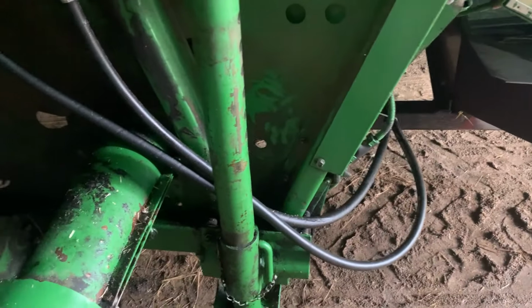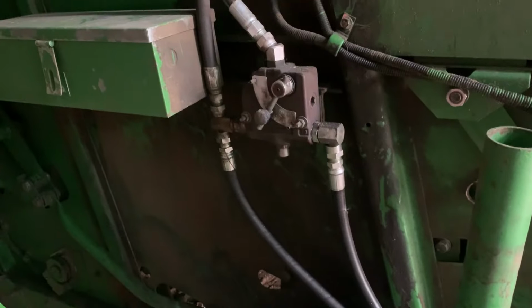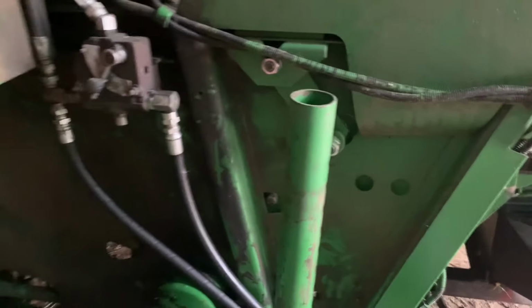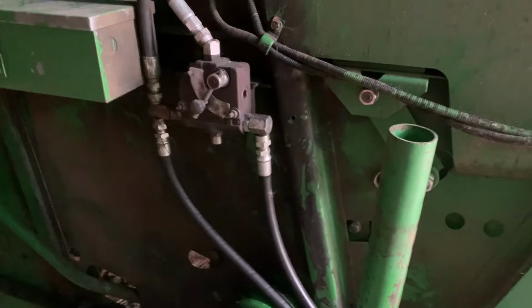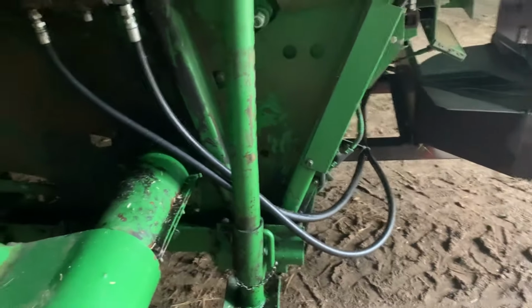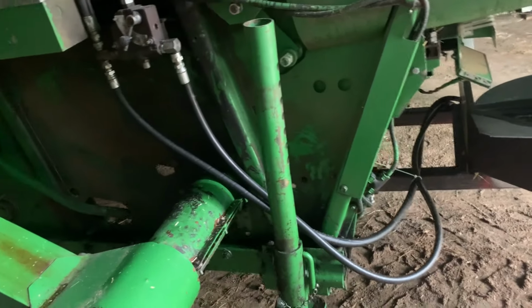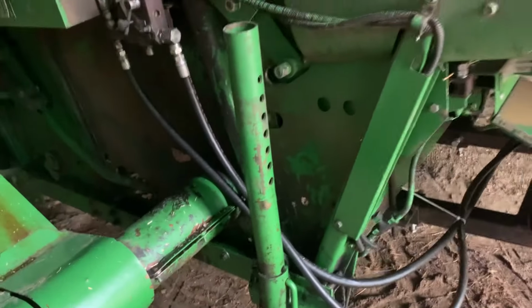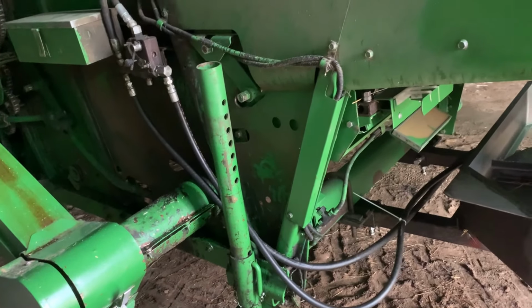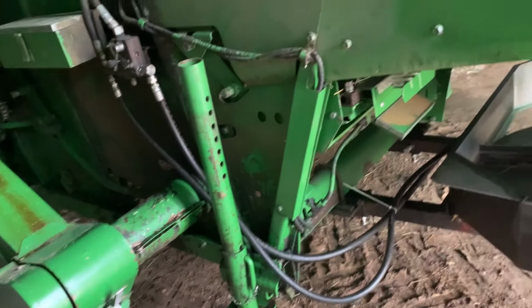So another new hydraulic hose from the Dysart Co-op. Thanks, Dave. And hopefully I am approaching leak-free status on this machine for the first time in a long time, which is a good thing with most of your name brand oils, Case IH and John Deere, right in the $180 a pail range. You don't want to be leaking a whole lot of that stuff out of the ground.